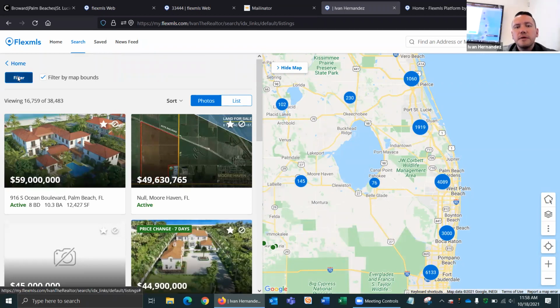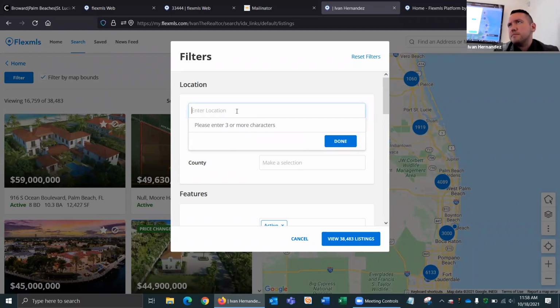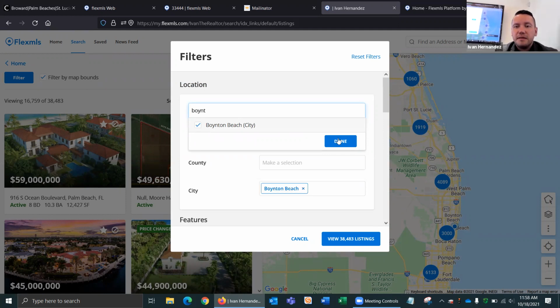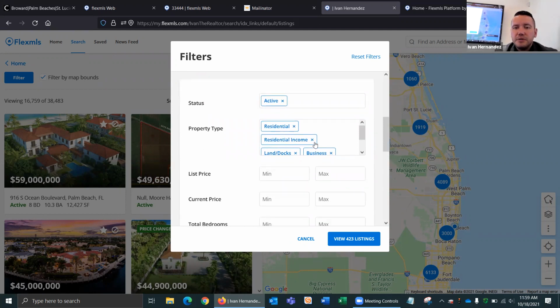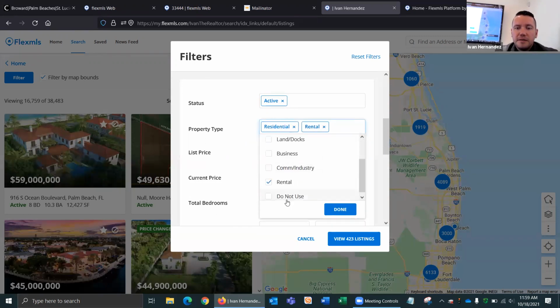They click filter, they say, you know, I'm looking, maybe they didn't tell you that they're also looking at Boynton, but they're afraid to tell you or whatever. Maybe you haven't been available, which you should always be available for your clients. Boynton, okay, so I go to Boynton, I hit done. Then features, I'm looking for an active property. Maybe I'm not looking for residential income. Maybe I'm not looking for business or land or commercial properties or even rentals. So maybe I'm just looking for houses.